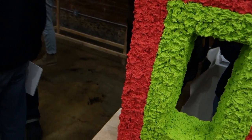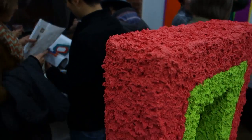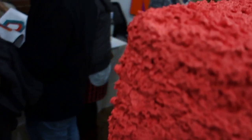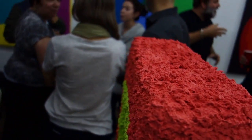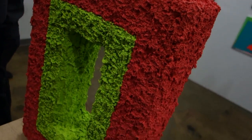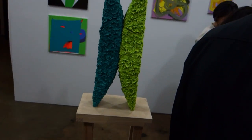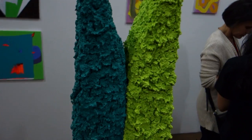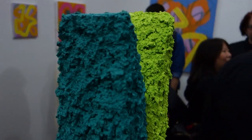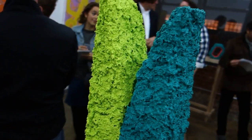Rebecca is the sculptor, and we'll take a quick run around and look at some of her pieces. She's married to Matthew, and I saw some of her work at the apartment, and I was wondering about her ideas about the texture and how the texture kind of reads with the color.